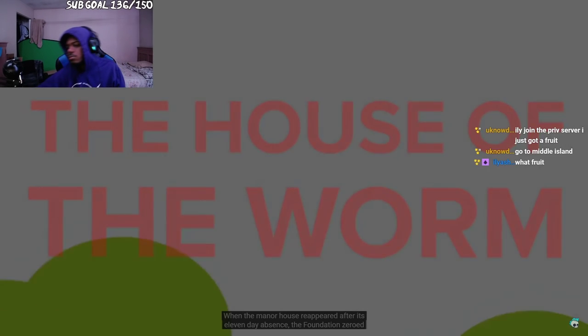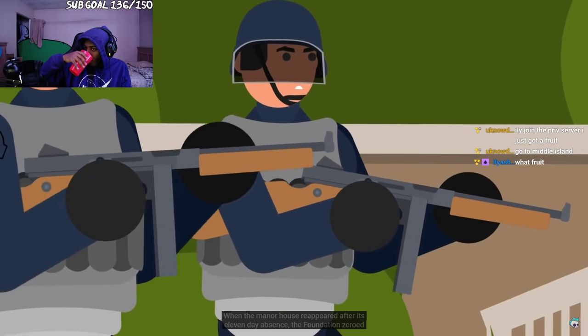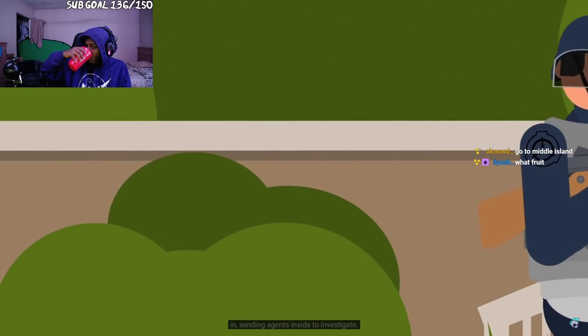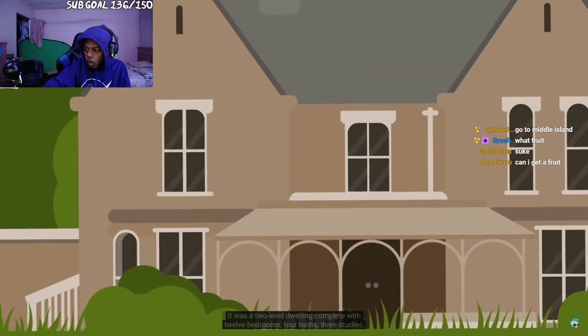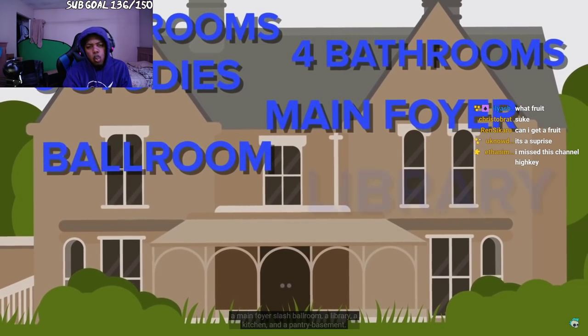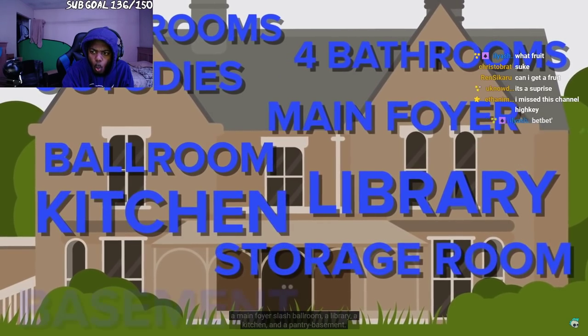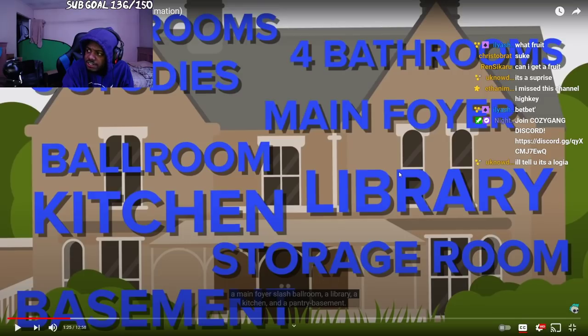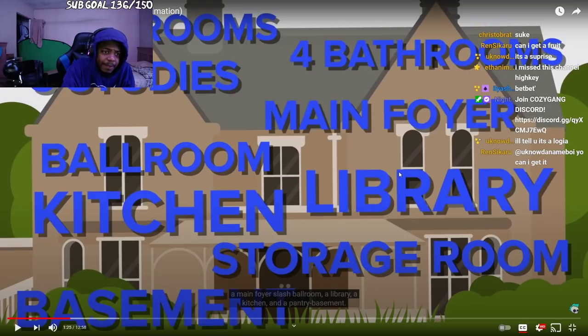When the manor house reappeared after its 11-day absence, the Foundation zeroed in, sending agents inside to investigate. It was a two-level dwelling complete with 12 bedrooms, 4 baths, 3 studies, a main foyer/ballroom, a library, a kitchen, and a pantry basement. Oh, y'all rich. Dang. Man, imagine. What do you even do with all that space, bro? I can barely maintain my own room.